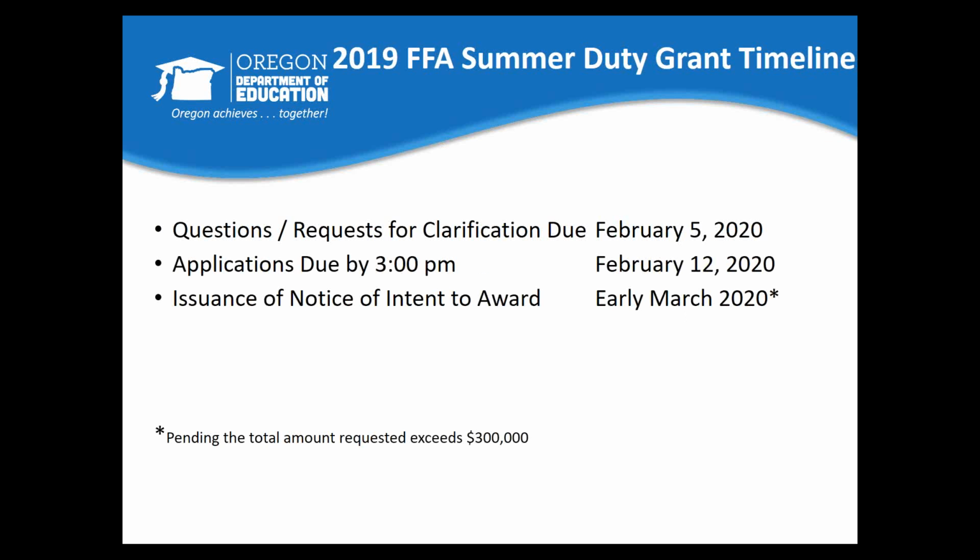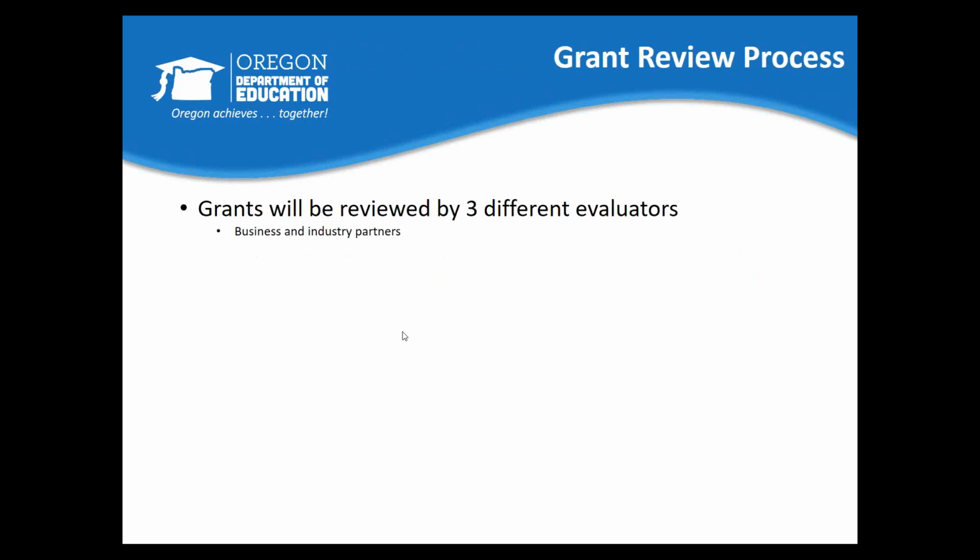If we have applications that exceed the total of the $300,000 threshold, we would go through the full review process, and that's the timeline with the full review process. If there's only $250,000 in application requests, then we would verify all the eligible programs, that they've met the minimum requirements as identified within the law and the administrative rules. Then we would allocate, hopefully prior to that. So it's all depending on the total funds that are requested in the applications.